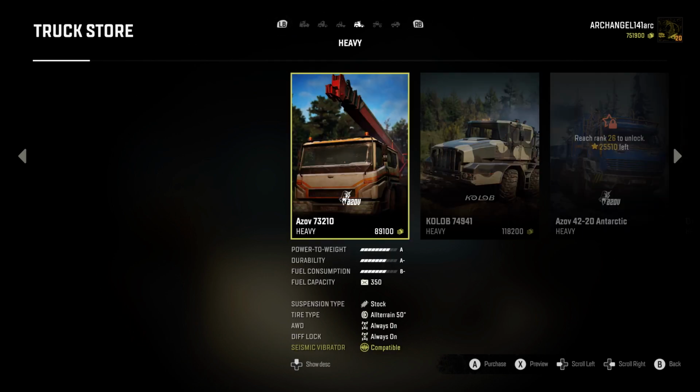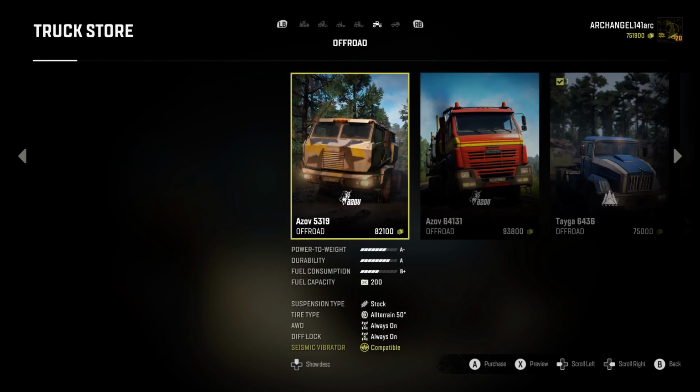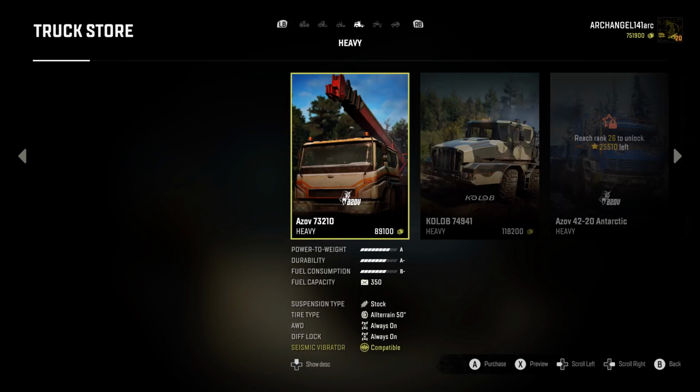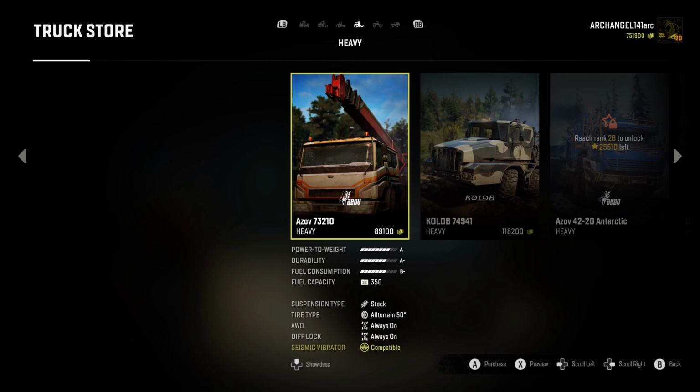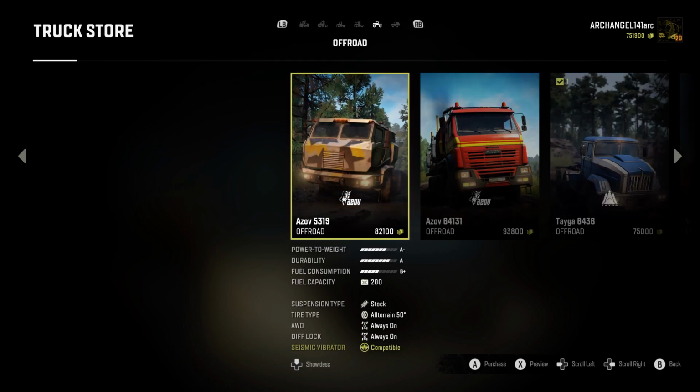So we got, I don't know how to pronounce it, the Azov. Azov, I think, if that's how you pronounce it, against the, well, here we go again, the Azov again, but it seems to be slightly different though. So obviously this is like the bigger version to this one, but the reason why I want to test these two out is because the price is not much different. It's give or take about 6,000 different. That one's slightly bit more expensive, that one's slightly bit less.